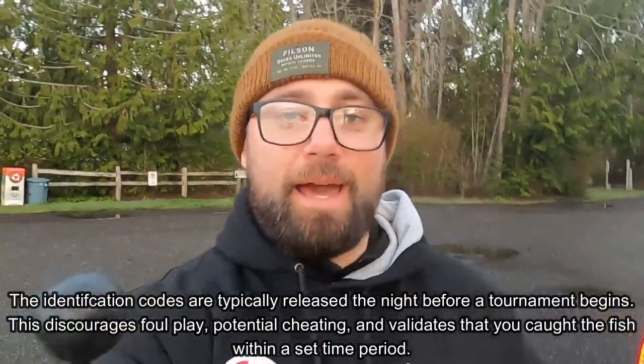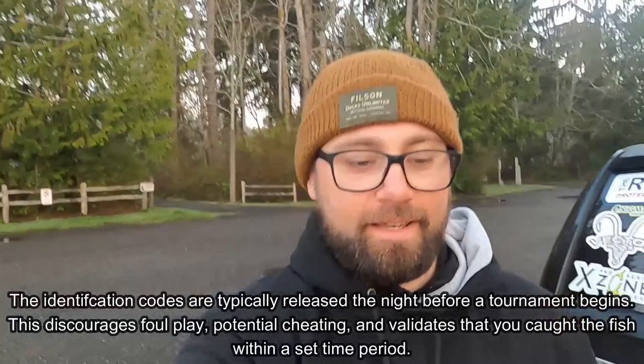So typical bass tournaments are based on weight. Well, in a kayak, you really don't have space to put a five pound largemouth without losing some serious headway. So all of our tournaments are catch, photo, release. So you catch the bass, you lay it on the board, take a picture of it, and then you submit it to an app. And judges judge the pictures to make sure they're legal.